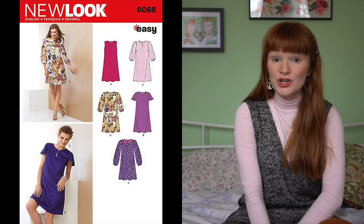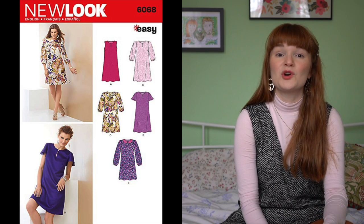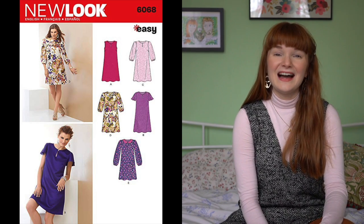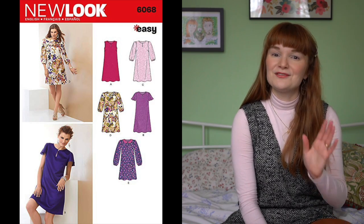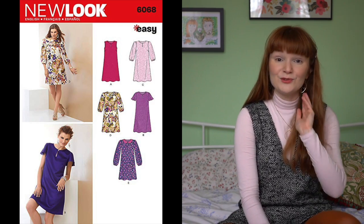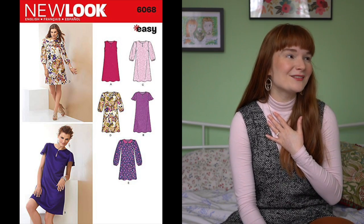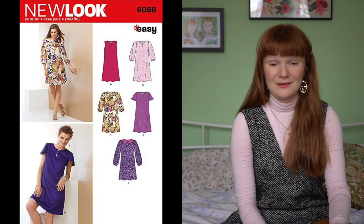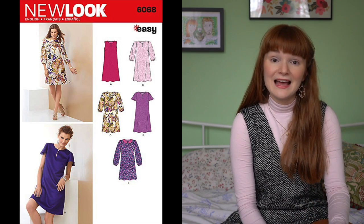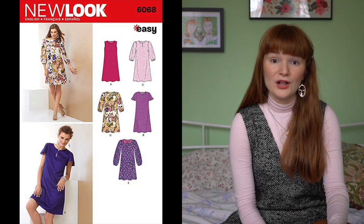I used a New Look pattern for this dress, which was one of my old favourites. In fact, it's the dress pattern which got me into dressmaking. I made several versions out of quilting cotton probably about 7 years ago, and I just absolutely loved it, and I think it's the first pattern that I felt super confident making, and so it's got a place in my heart for that reason. It's very simple. It's just a very flared A-line shift dress, and it has no closures.